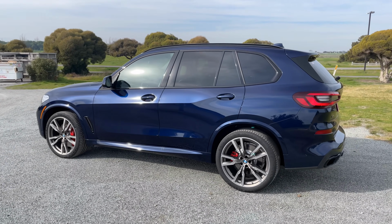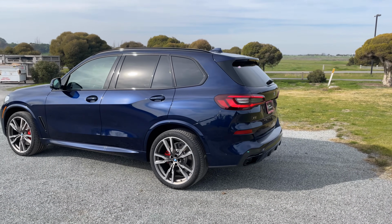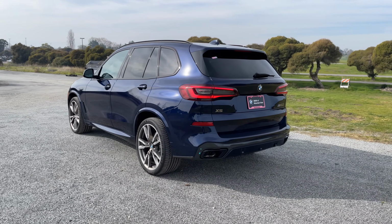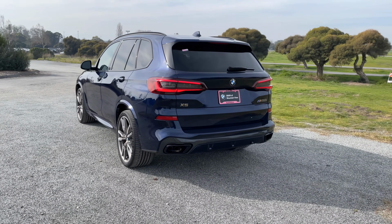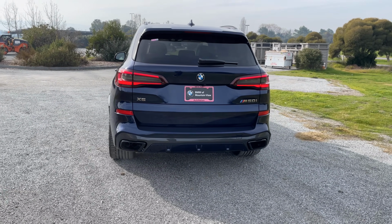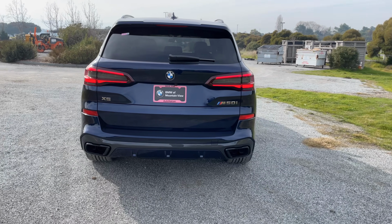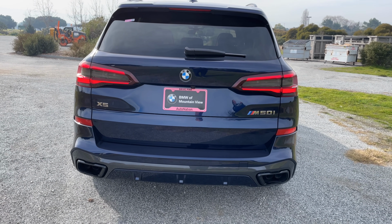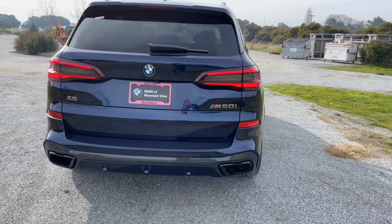So it's powered by the familiar N63 V8 twin turbo engine that has 523 horsepower and 553 pound-feet of torque, or torques, as the former Top Gear crew would call it. So you see the cerium gray still present, only in the badging for the X5 and the M50i badging.